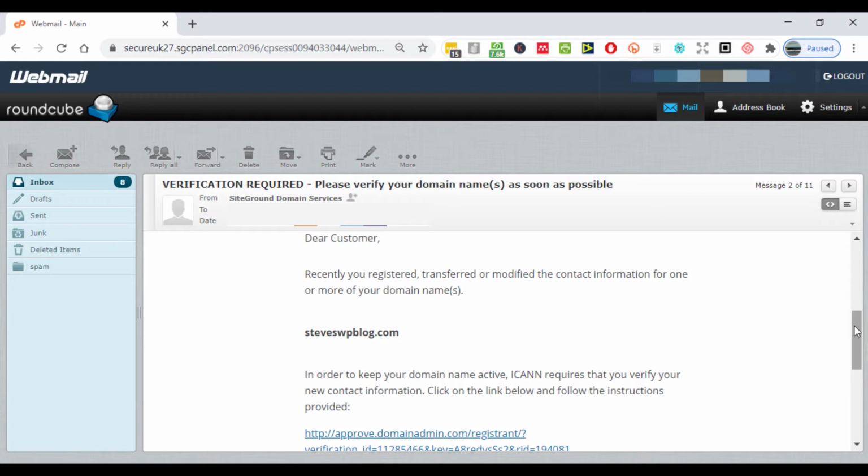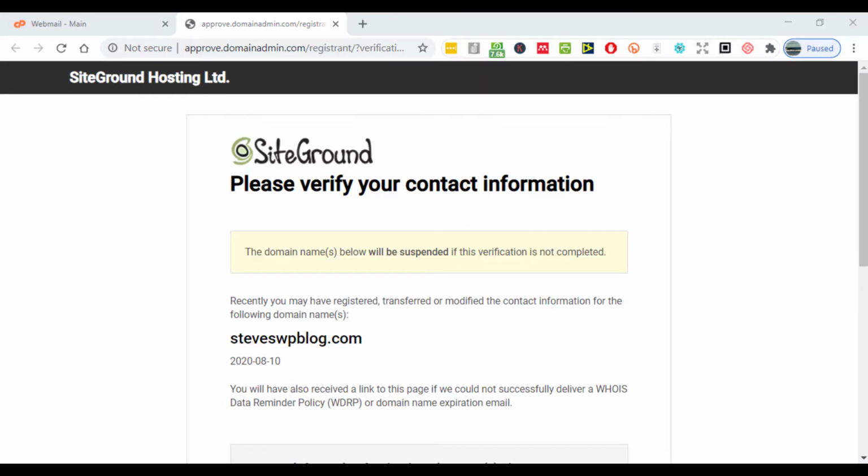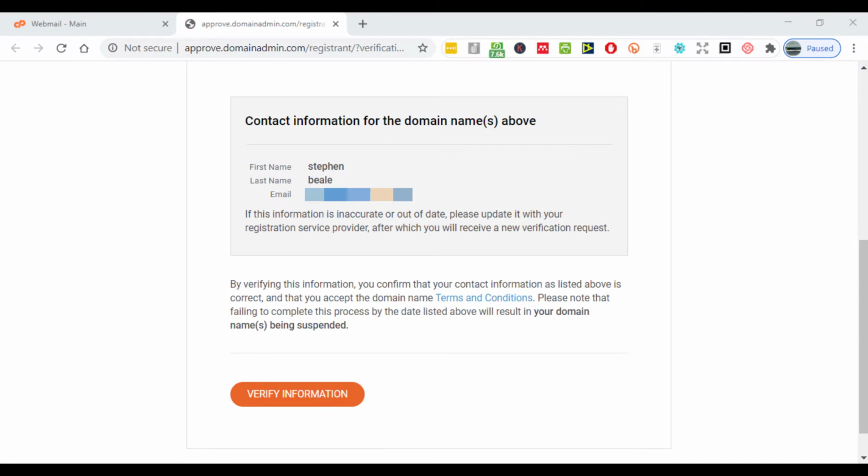Again, this is also standard legal stuff with the web. We just got to do it, okay? And you can read about ICANN's new policy here. And once you've done that, then you can click approve. And again, notice SiteGround are telling us this will be suspended if we don't do it. So we've really got to do it. And if I scroll down, confirm that all the information you've given is correct, and then verify the information.